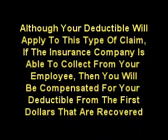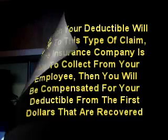Also, remember that your deductible will apply to this, but if the insurance company does prosecute and begins to collect this money back, then in fact you'll be the first one paid. So they'll pay the deductible back first if any money is collected from the employee.